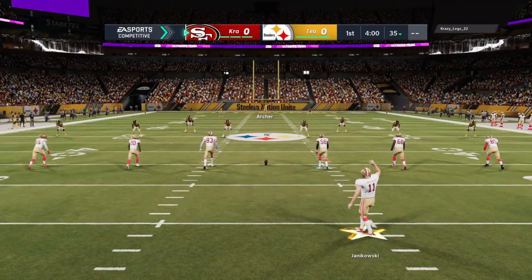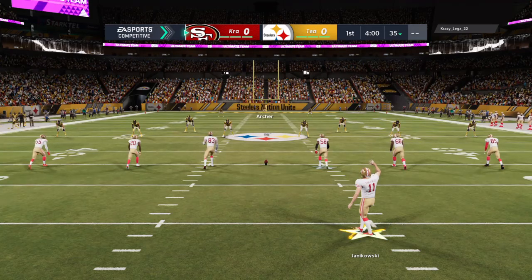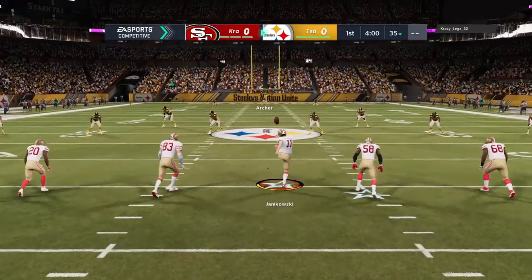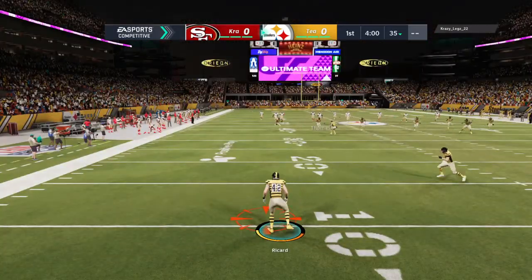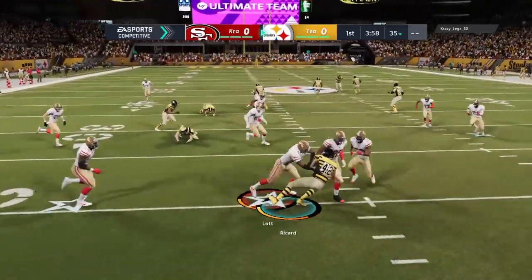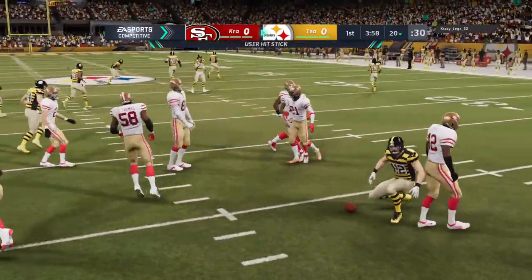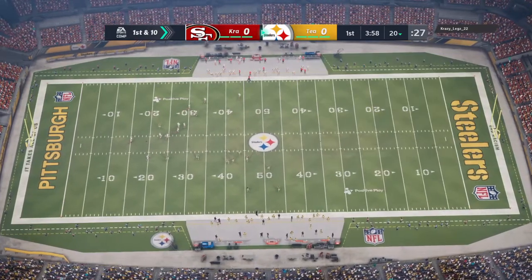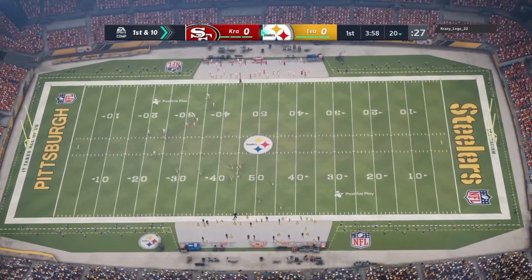Sebastian Janikowski set to kick off. Two teams that have combined to win 11 Super Bowl titles. The Steelers and the Niners are underway. This is taken just shy of the 10. And he will make it to the 20-yard line and no further. Over 1st and 10 at their own 20-yard line.